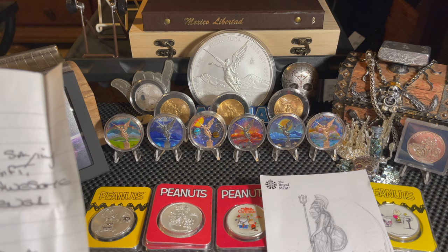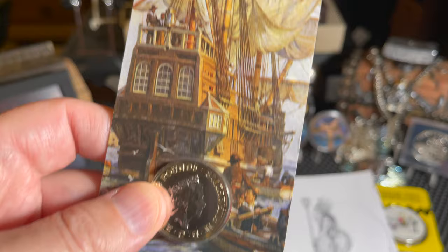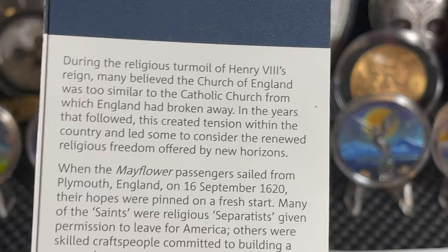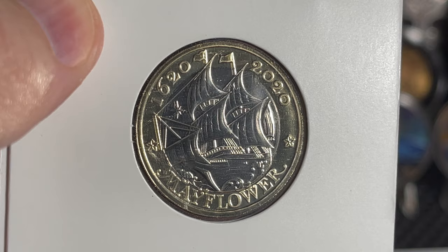Let me see. This one doesn't seem to be wrapped up, so what do we got here? Let's go ahead and zoom in. We got the Mayflower. Oh, that is awesome. Look at that. Oh, I like the artwork on that. That is fantastic. And what do we have here? So it looks like here's the coin, the Mayflower 1620 to 2020, so that would be the 400-year anniversary. It's got the ship on it, so he knows I like the ship coins.